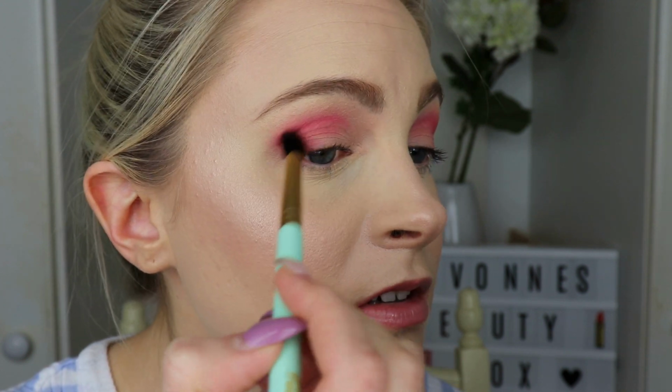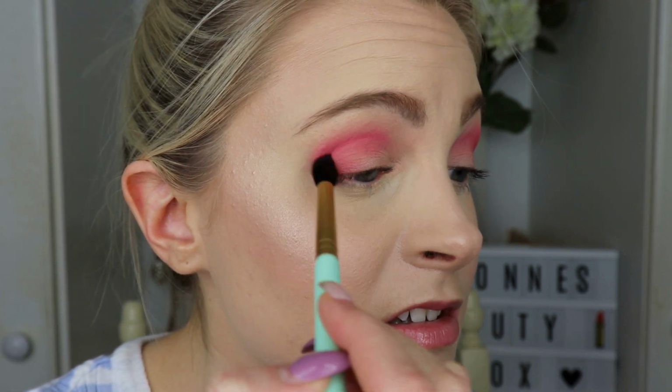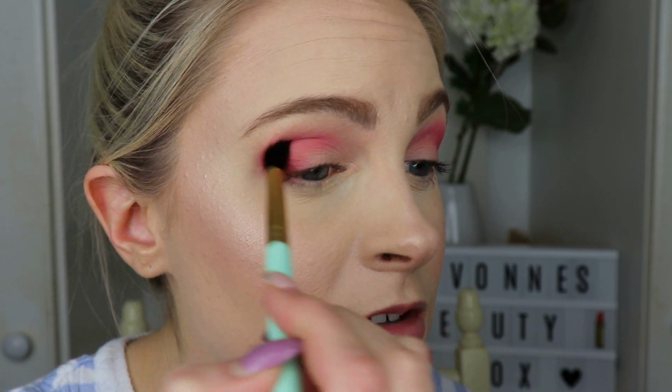Very minimal fallout on these, and yet they're very pigmented, as you can see. That didn't take much. Doing the same, just connecting the outer corners with a bit more shadow.